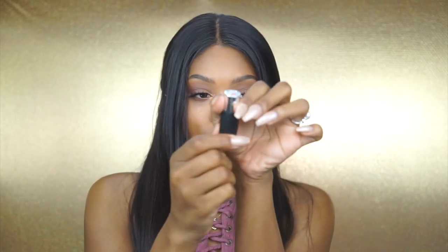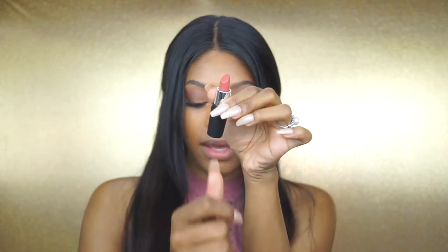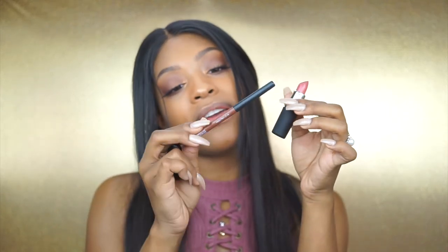So we are gonna start with Pretty in Pink Matte. And we are gonna pair that with a Minted Nude lip pencil. Let's see here. I'm so excited to see how these turn out. Ooh. Okay, and then this is Pretty in Pink Matte. Let's see. It's definitely matte.